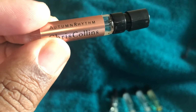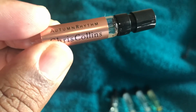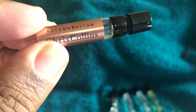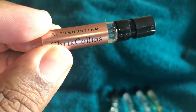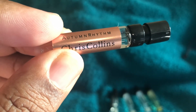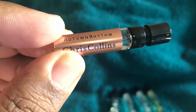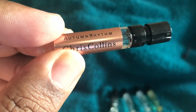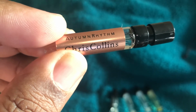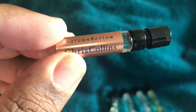I say with a leather jacket, and from beginning to end, the leather note is there on my skin and on paper. Now for Autumn Rhythm, top notes, you have bergamot oil and green notes. In the heart, maté absolute, M-A-T-E, not sure what that is, lily of the valley, cashmere, and orris. And in the base, you have leather, cedarwood, tonka bean, amber, and musk.